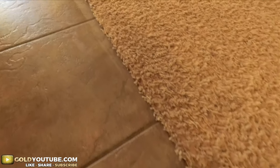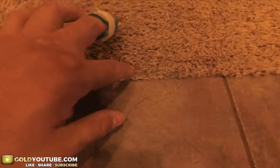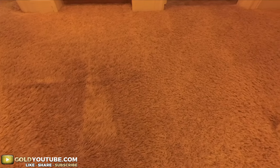Alright, so here you can see the carpet has been stretched over and repaired back to the tile. Same with this area, it was more of a stretch, so it's not perfect, but it's a lot better than it was, and I'm 100% positive anyone that buys this home is gonna rip this carpet out anyways.